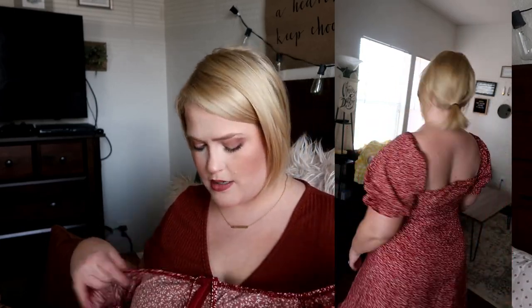I will say that the top part is a little bit big. It doesn't really bother me, but it's a little bit looser on top. So if you don't have very broad shoulders or you don't really have a large bust, just keep that in mind. It may be a little bit looser on top than it is on the bottom. You can wear it off shoulder. I'll probably wear it on top of my shoulders because I love the square neckline, but this is easily something you can wear off shoulders without a problem.